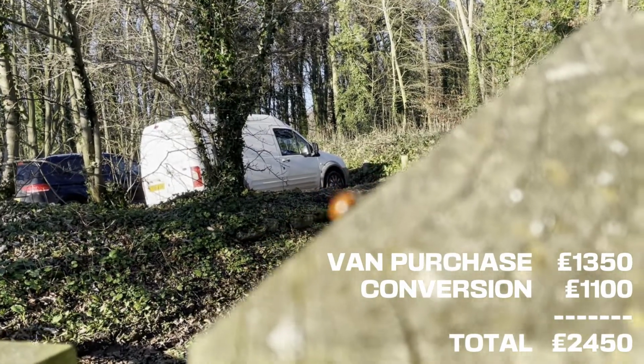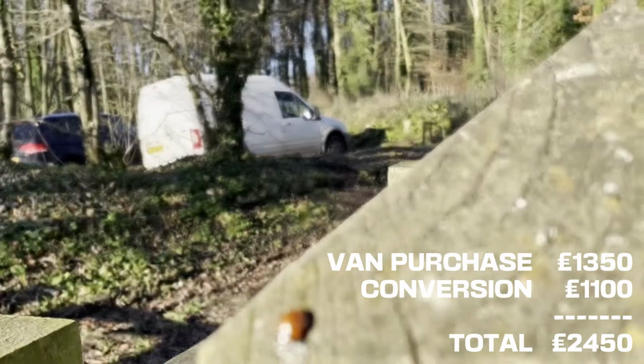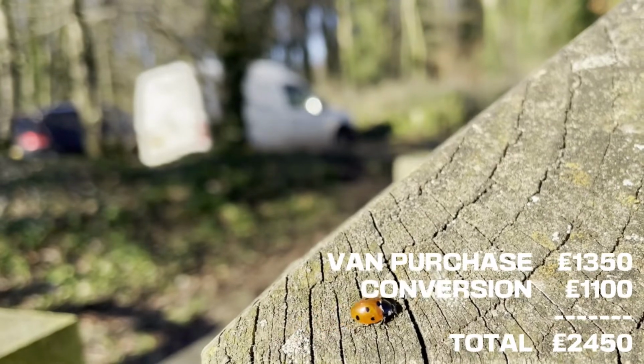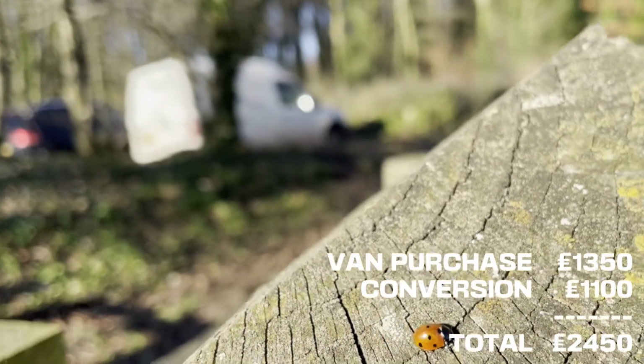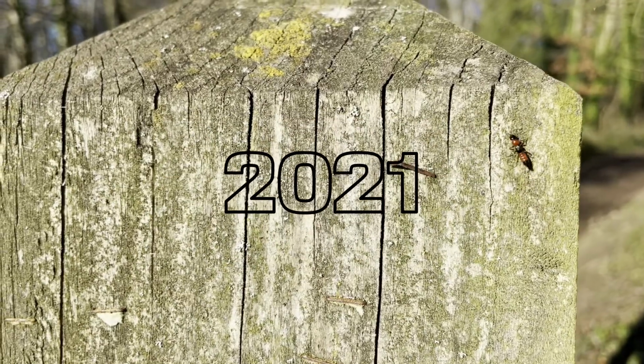Details are all covered in my previous video, but briefly, the van purchase was $1,350. The conversion was $1,100. That makes a total of $2,450. That's British pounds in 2021.